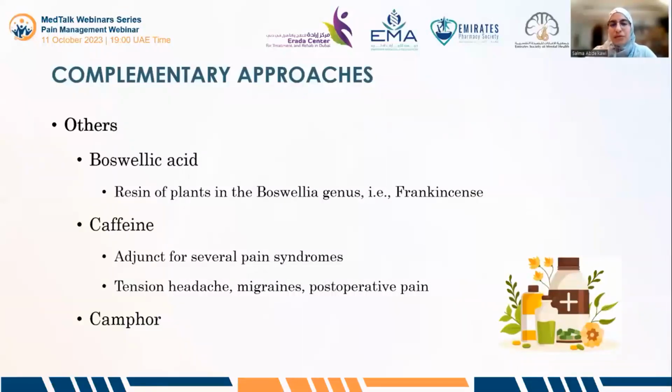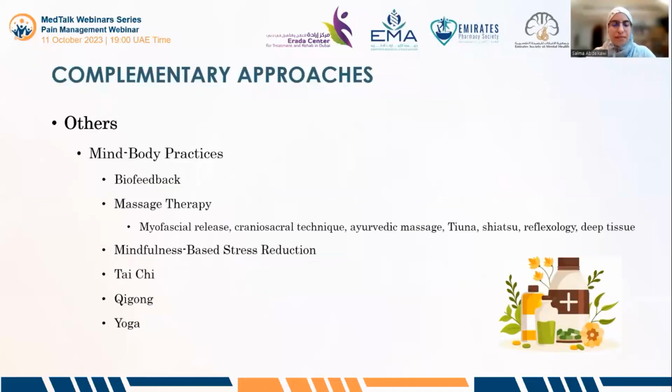And then there are some things like camphor, which is found in some of the topical gels and creams that are available in the market, and it can help potentially to have a localized or topical benefit for pain management. There are also several mind-body practices that have been researched.